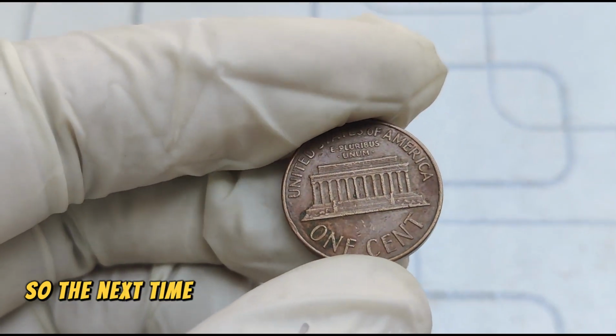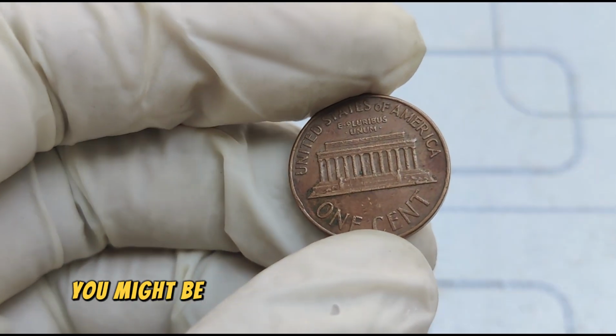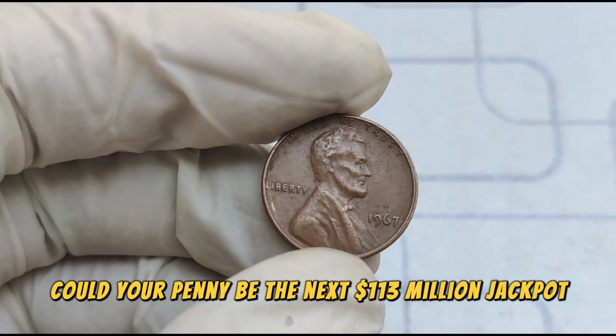So, the next time you come across a 1967 Lincoln penny, don't just toss it aside. Take a closer look. You might be holding a small piece of history worth millions of dollars. Could your penny be the next $113 million jackpot?